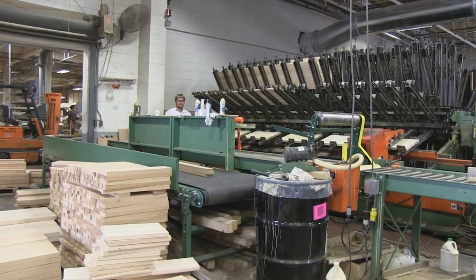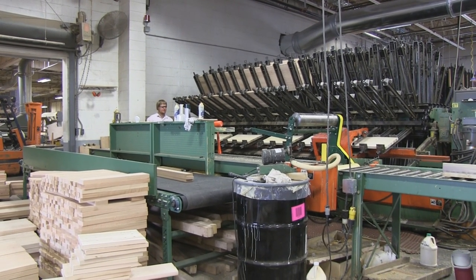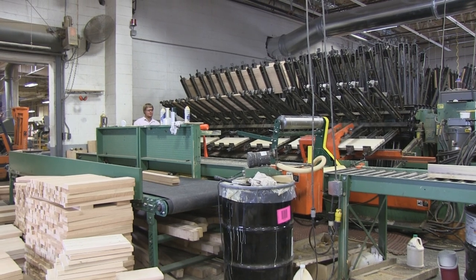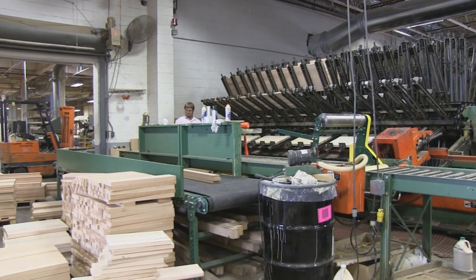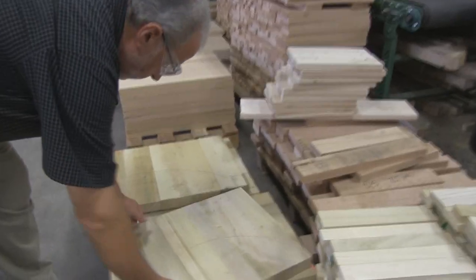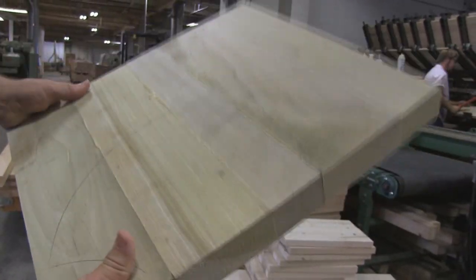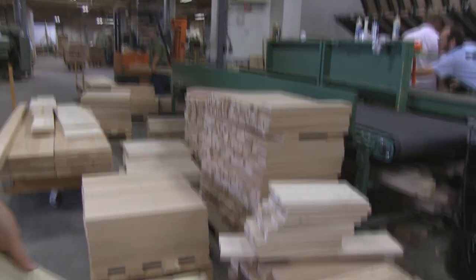How long does it take until it presses? They come around, depending on which stack is in the shop, about two to three hours. Is it ready for us now? No, it's ready for us now. When you just press it, it's not pressing a glue joint, no.